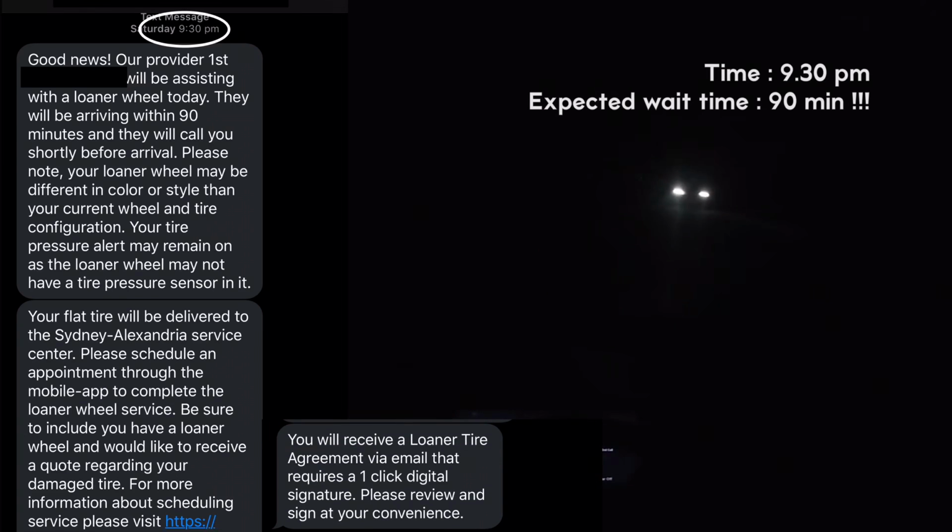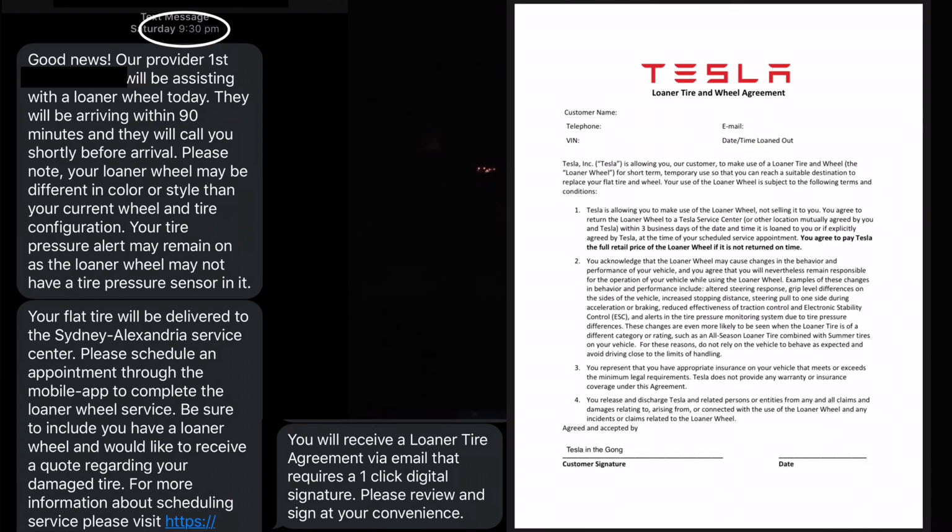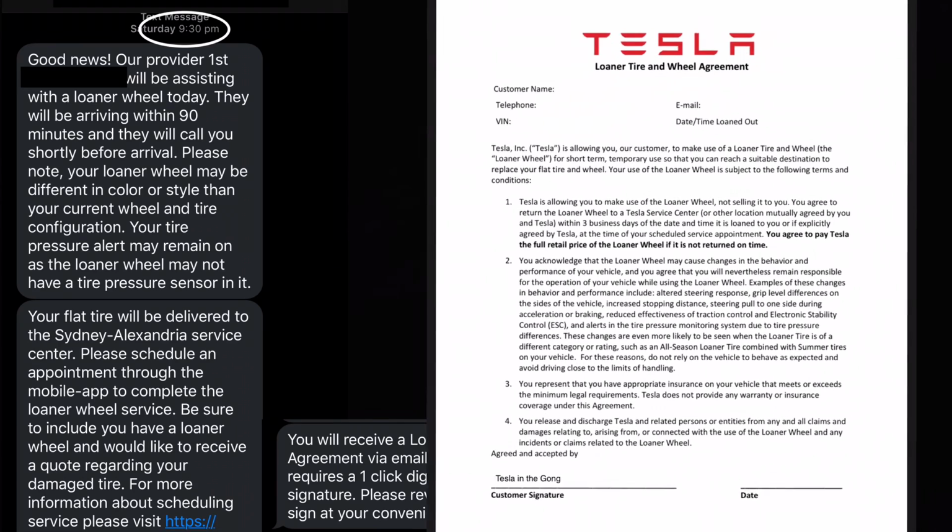Shortly after, I got a third message asking me to digitally sign the loaner tire agreement, which came on my designated Tesla email, which looked like this.